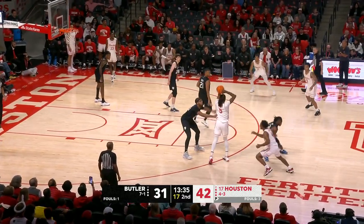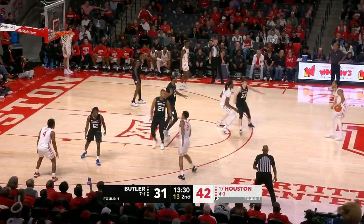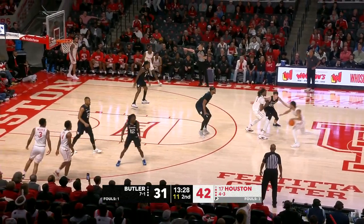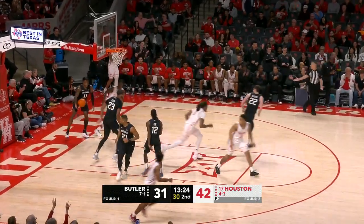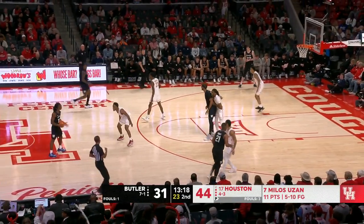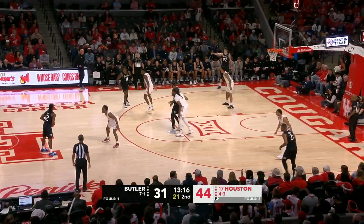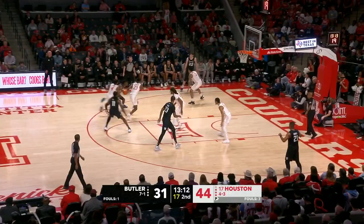Butler, you think about the fact that the point guard position, they don't really have that quintessential pass first lead guard, and against a defense like Houston, man, it can make things difficult to try to get you organized. Milos Usan again for the Cougars in the backcourt. For Houston, a real problem for Butler, and the largest lead now for the Cougars. 12 for Cryer, Usan with 11.